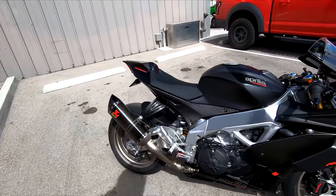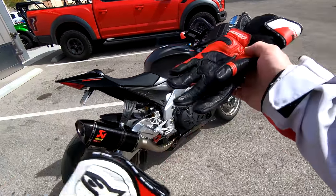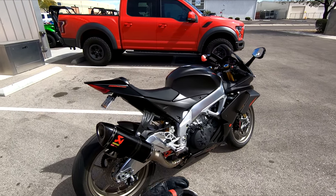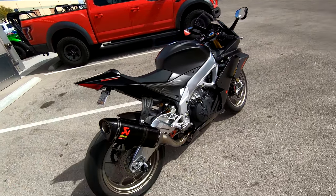But I like OEM stuff. I like stuff that comes directly from the factory and directly from the manufacturer, which is why I don't usually get stuff third party. You know, it's not that I don't trust it, but I don't trust it. So I'm excited. I'm happy.